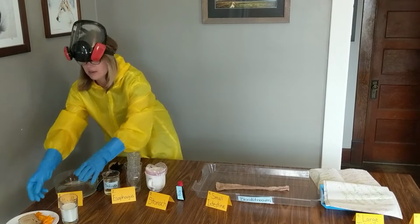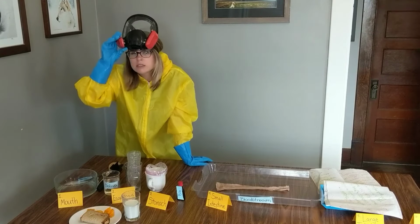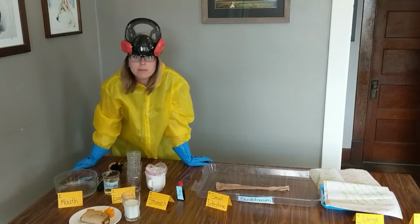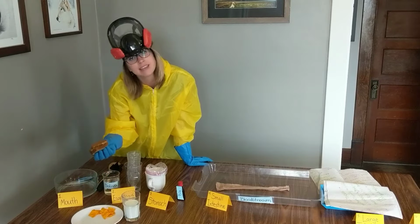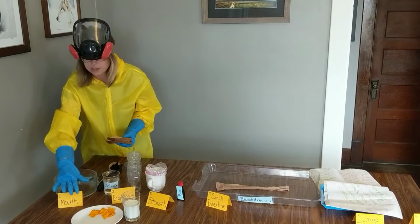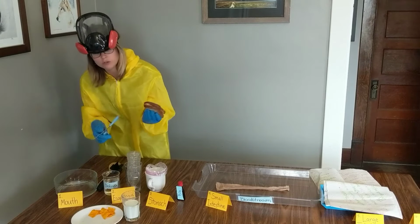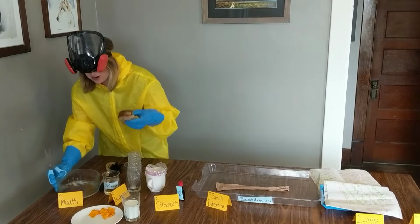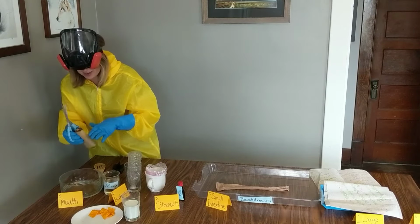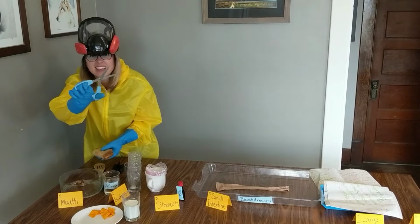I've got my lovely lunch here. Some peanut butter sandwich, some Cheez-Its, and milk. So first step of digestion is ingestion. I'm gonna do that process in my mouth. First step, chewing your food or mastication. So we're gonna take our sandwich and chew it up using my teeth.